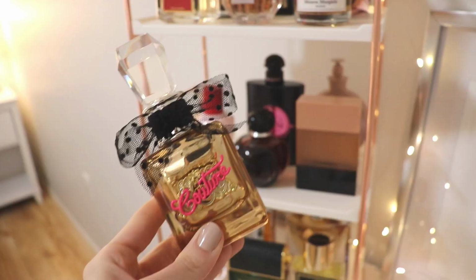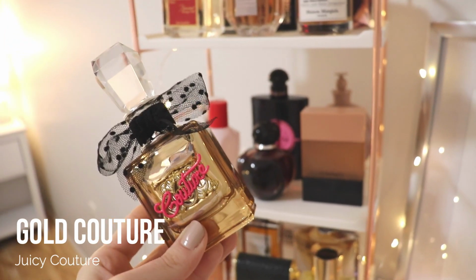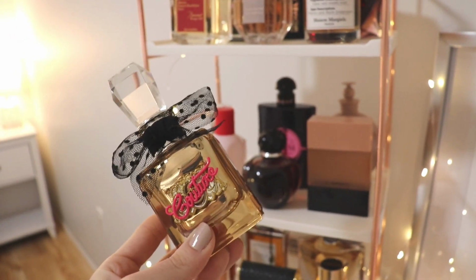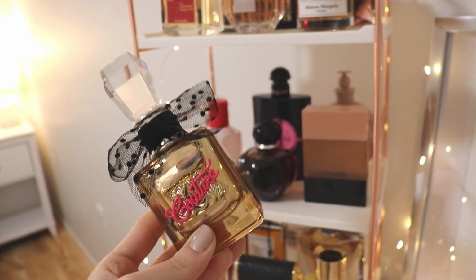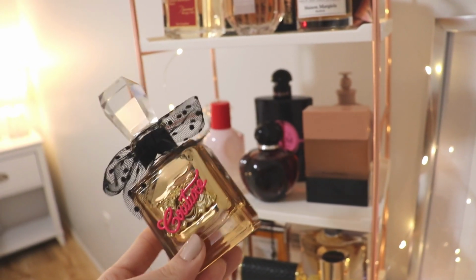And we have Gold Couture from Juicy Couture. This is a very sweet, sexy, flirtatious caramel fragrance. And this isn't the most sophisticated scent. It's not very elegant, but it is one that I reach for on a regular basis. And it's one that I pretty much always keep out on my rotation because I do reach for it quite often.